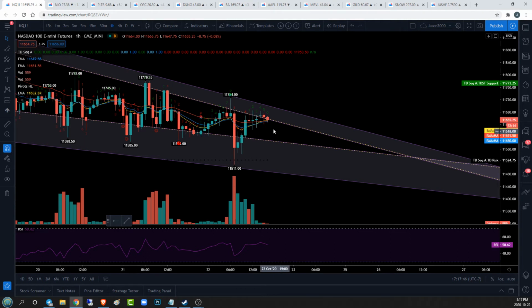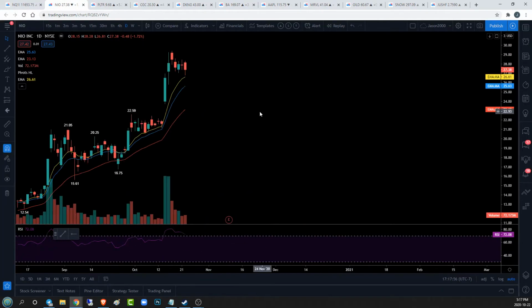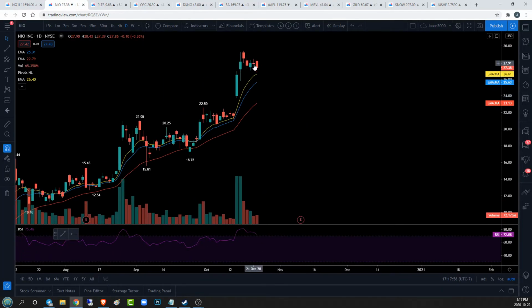If we see downside, that's going to weigh down bullish opportunities. And if we see a breakout, that's going to add a lot of gas to good, well-positioned stocks. So without further ado, let's take a look at NIO. NIO on the daily time frame, we saw a red day today. We saw indecision yesterday. We bounced off of approximately our EMA 8 on the daily time frame. But overall, we're holding up pretty well on the daily.